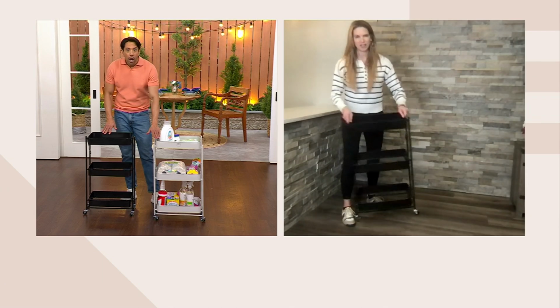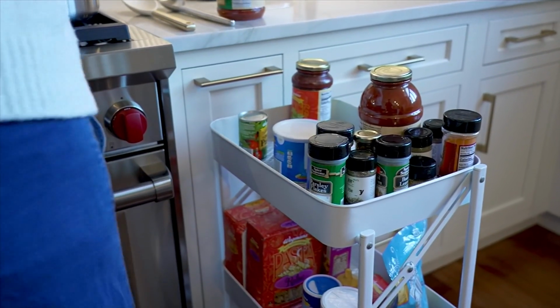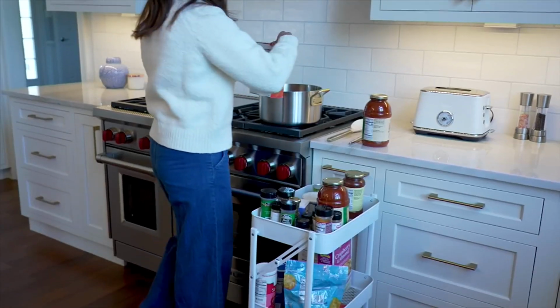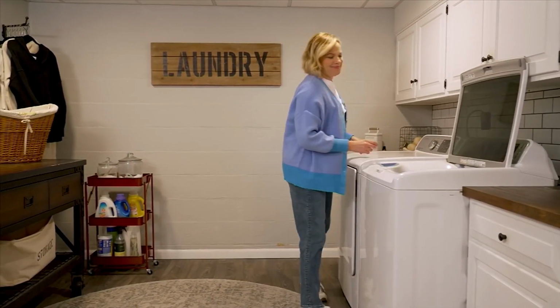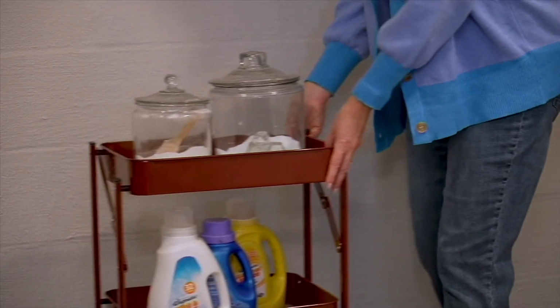72 pounds. As you mentioned, though, it is fairly lightweight, but sturdy. It holds up to 72 pounds. We do have the 4 wheels that work 360 degrees. 2 of them do have locks if you want to lock them into place, but it really is this great size. So each of the shelves is going to be about 11.5 by 18 inches.